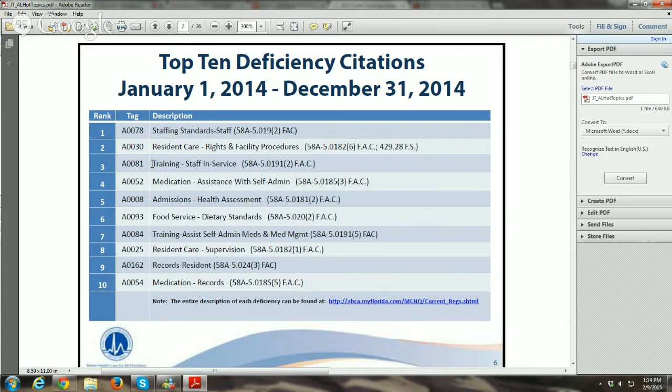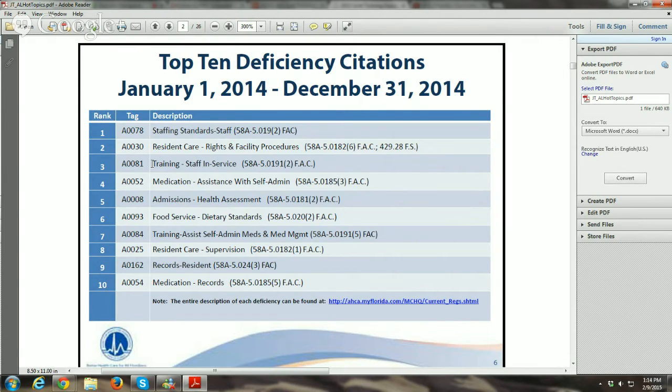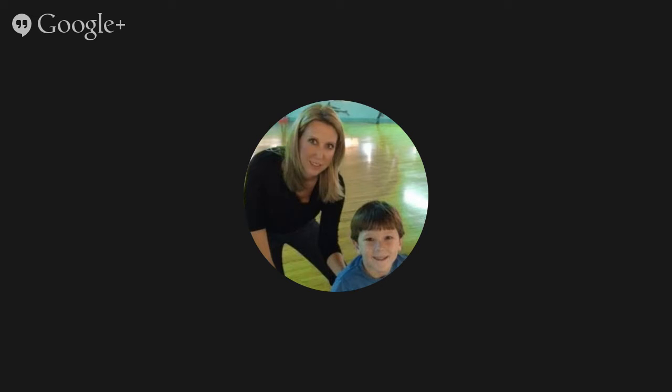I'm back, Clay. I think some of it with staffing standards too is, and I hope you didn't already say this, if you have a resident that requires a lot of assistance, or several residents, and you only have, say, one caregiver, the minimum staffing, they inspect your facility and find out that you actually need to increase your staffing to meet those needs.